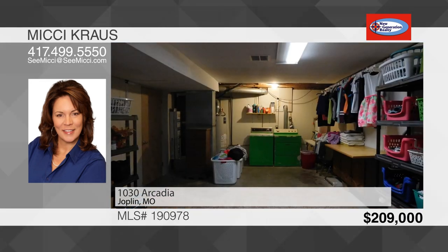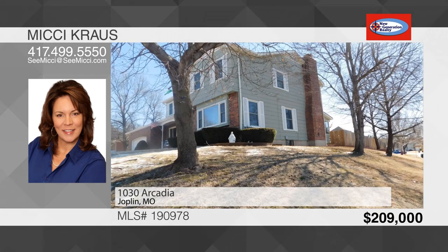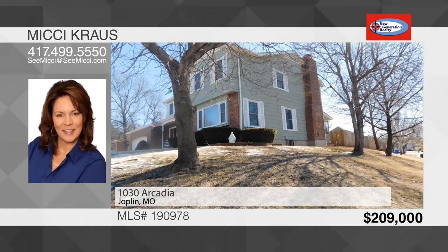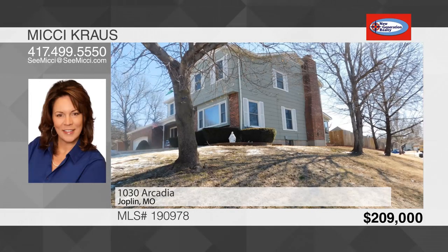New hardwood floors, carpet, hot water heater, energy-efficient windows, and a new HVAC system in 2018. The garage is oversized and deep with a work area. Mature, beautiful trees. So much more, you must see this in person. To see this house, call Micci Kraus.